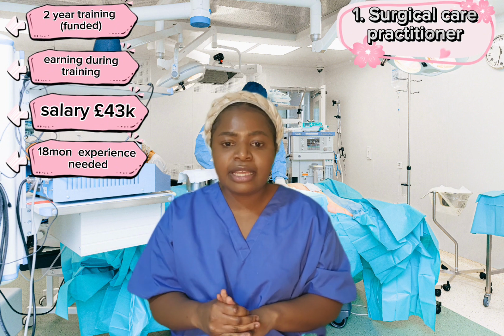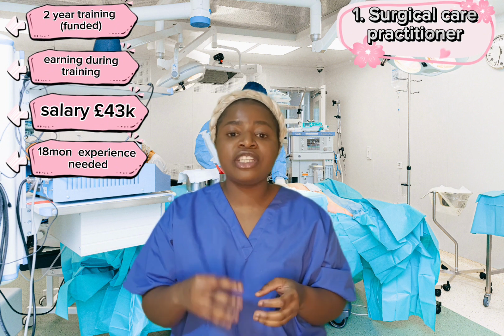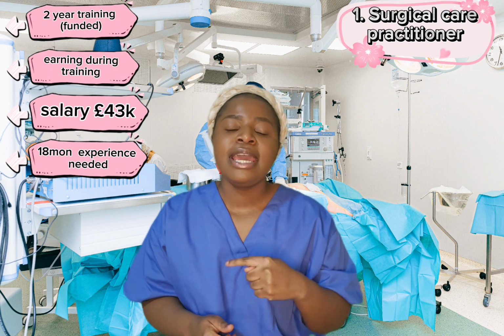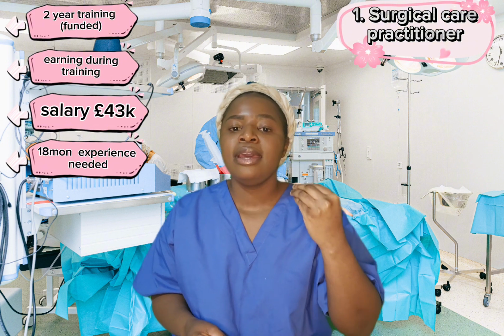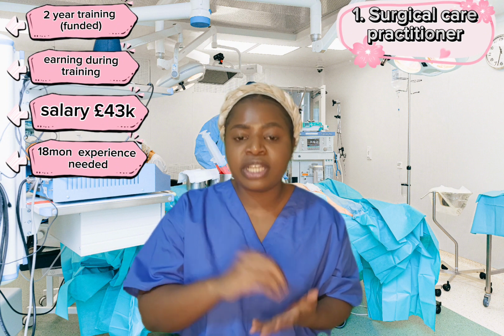The third thing is, this is very dependent on your trust. The trust says we need people to assist the surgeons. We need a surgical care practitioner or first surgical assistant. They put up the post, and you have to apply through the trust itself. So you don't apply to the university, you apply to the trust for a trainee post.